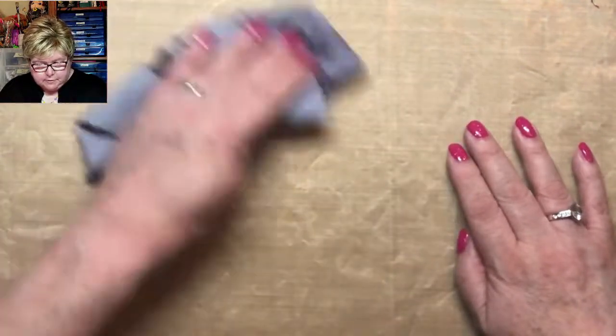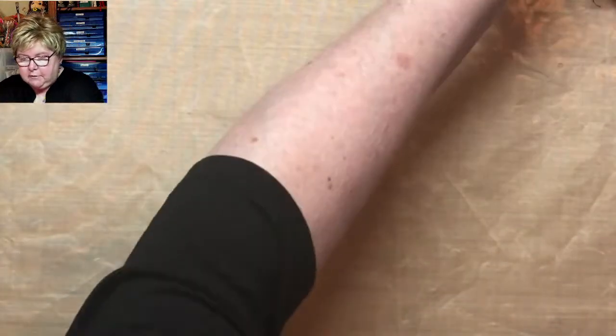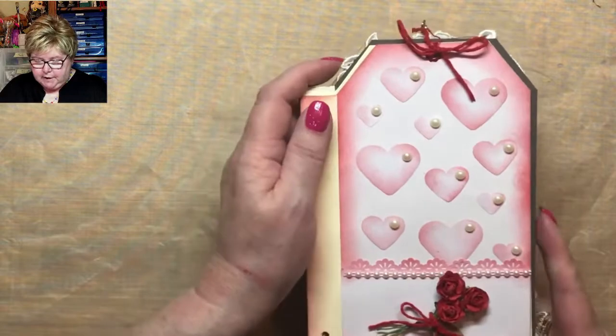This craft mat, oh, honest to goodness, it cleans up so well. It's fabulous. So the next thing that we need to do is cut out the hearts. Now some of you, I'm sure, will have die cuts, dies should I say.